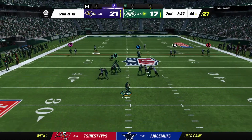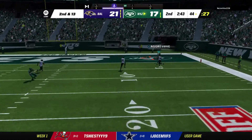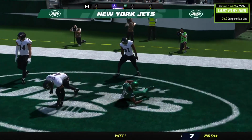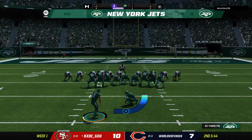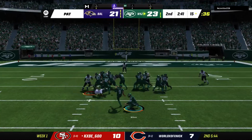Now on 2nd and 13, Rodgers. He'll take a shot for the end zone. Got a man, it's caught. Touchdown, Jets.